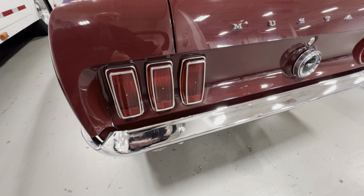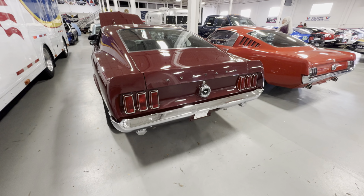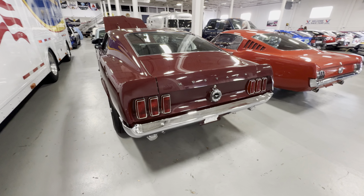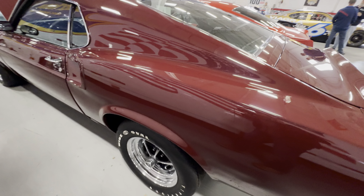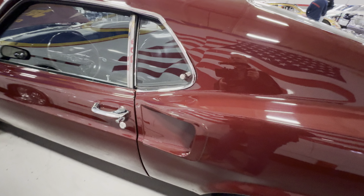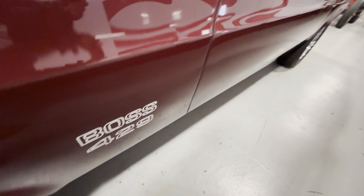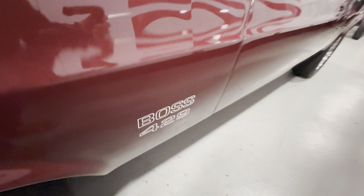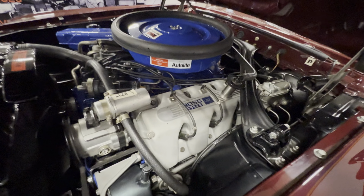You should know what this is right from those taillights. It's a Mustang. It's a 1969. What makes it really special is coming up here. Look at the scoop, look at the interior. What really sets this one apart? Yes, Boss 429. Let's look at the engine.